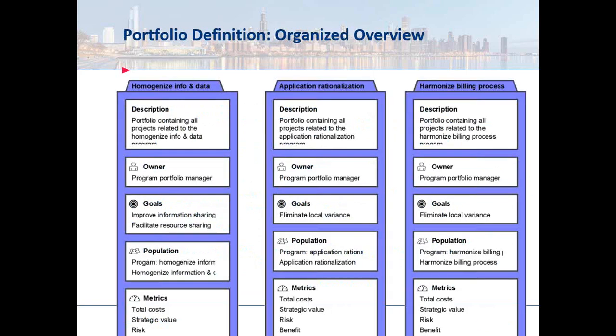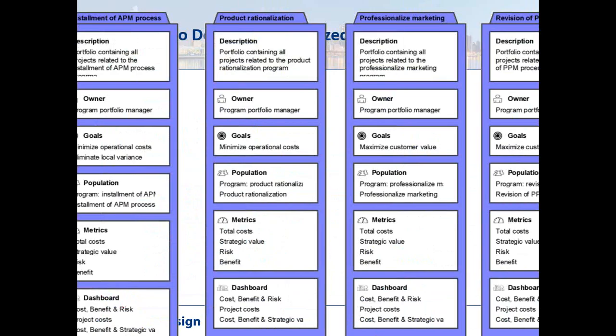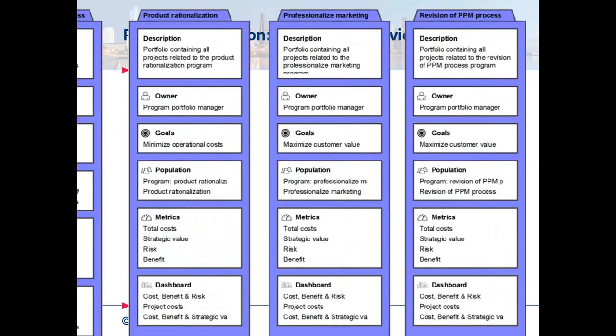Well, then a few pictures about the portfolios here. This is just what you could typically find in portfolio management. The portfolio typically has something like a description, an owner, a set of goals, of course a population, the elements in the portfolio, the stuff that you want to manage, and then a set of metrics, the KPIs, the ways you decide on the portfolio, things like the cost or the strategic value or the risks or the benefits.